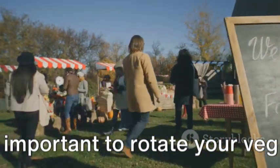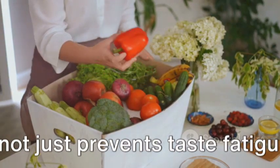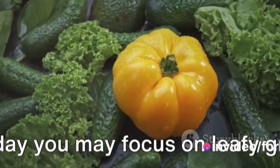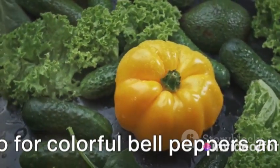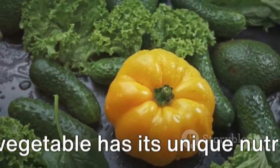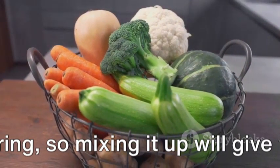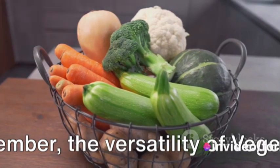It's also important to rotate your vegetables. This not just prevents taste fatigue, but also ensures you're getting a diverse nutrient profile. One day you may focus on leafy greens like spinach and kale, and the next, you might go for colorful bell peppers and beets. Each vegetable has its unique nutritional offering, so mixing it up will give your body a full spectrum of vitamins, minerals, and antioxidants.